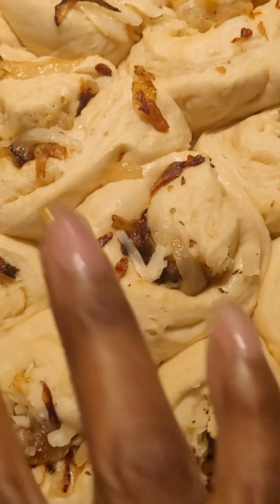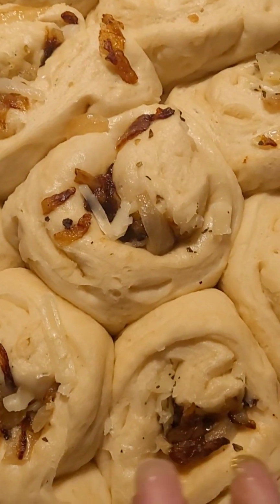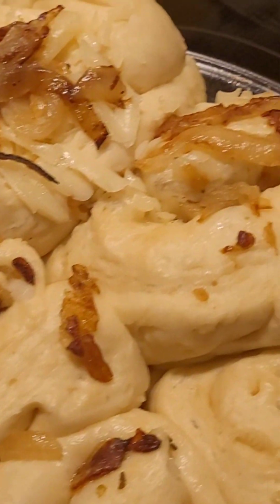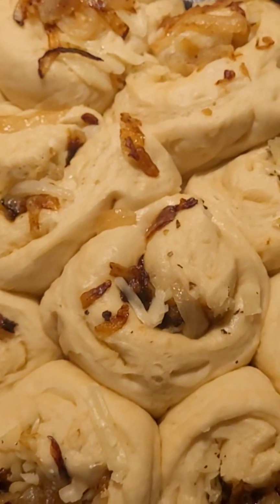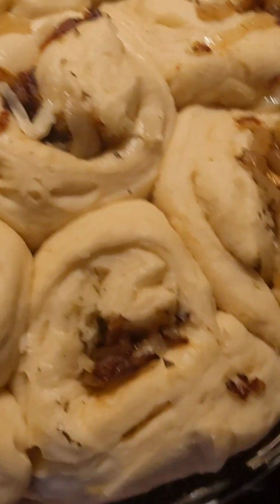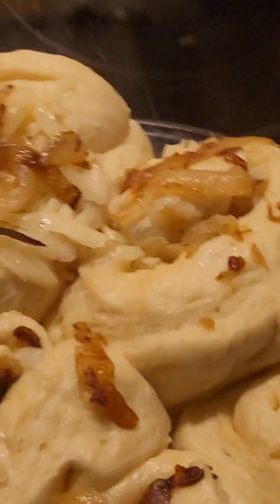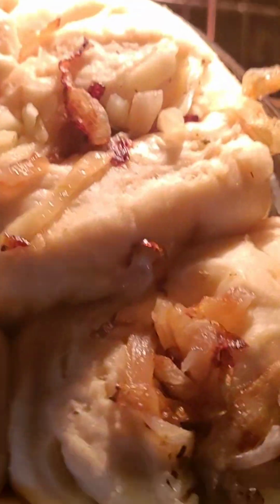Look at these bad boys. They have risen. Look how big they are. I'm about to put them in the oven. This is what I'm talking about. Yes. I'm going to put them in a 350-degree oven for about 35, 40 minutes or so. Oh, wow.